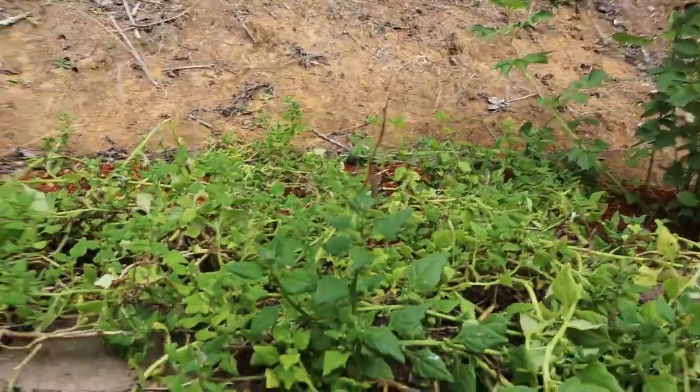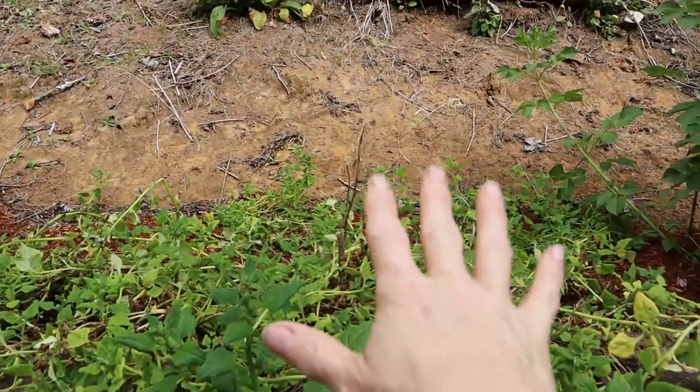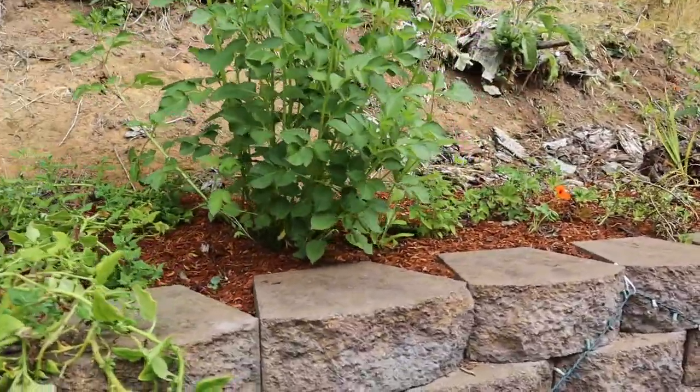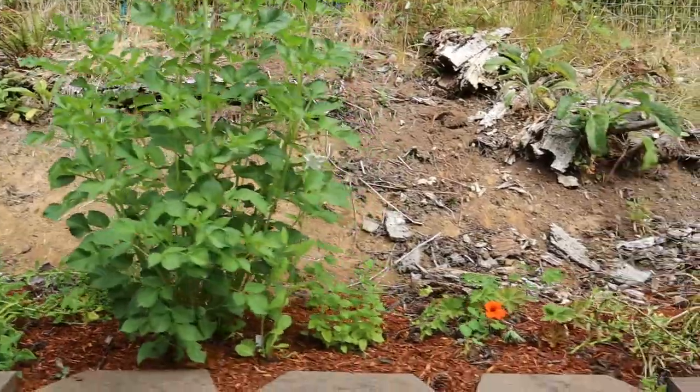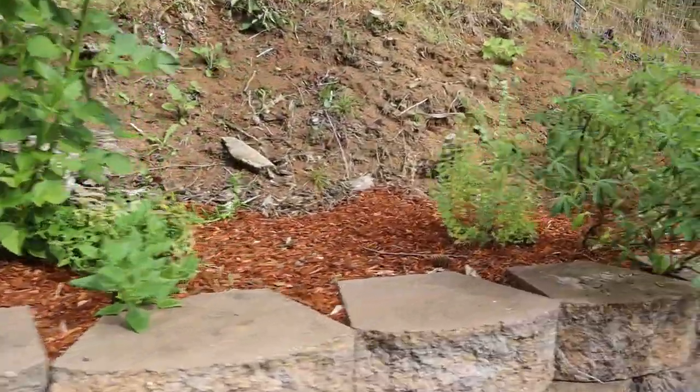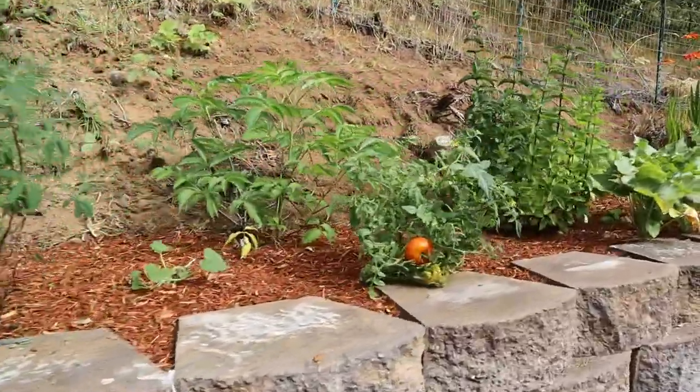And then I've trailed this New Zealand spinach to go up the bank. I've got more dahlias. I need to put stakes. I have little sticks behind most of the dahlias that tell me where they're at. And then this is definitely what I did.